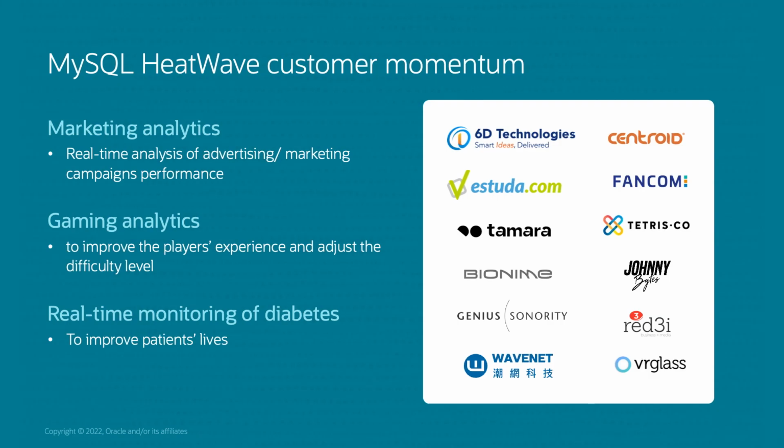Customers who've been trying MySQL Heatwave love it. We have a lot of customers adopting MySQL Heatwave. We have a lot of customers moving from Amazon to Oracle Cloud Infrastructure just to use MySQL Heatwave. Then they build all kinds of interesting applications that are very different from the traditional MySQL application, things like marketing analytics, gaming analytics, real-time monitoring of diabetes patients.